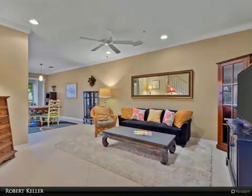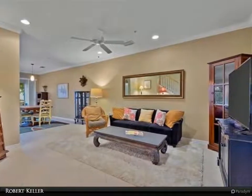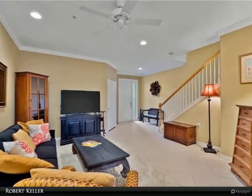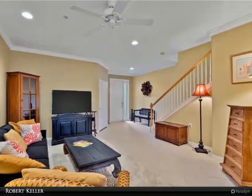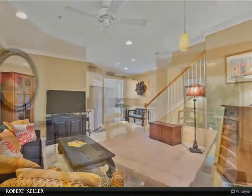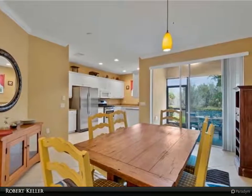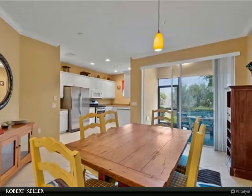The kitchen features newer stainless steel appliances, granite counters and 42-inch wood cabinets. Nicely painted and offered furnished. Highly desirable floor plan. All diagonal tile on ground floor with crown molding as well. Carpet on second floor where bedrooms are located.